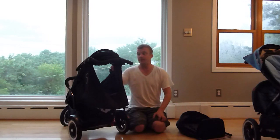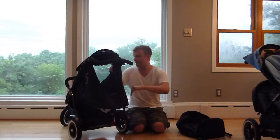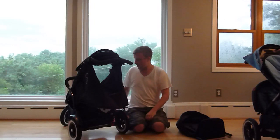But, as I said, the wheels are 2 inches smaller. So I'm 6'2", I pushed this all over the neighborhood, fully loaded, and I found it a little too short for me. So I think anybody around 6 feet and over might find it a little too short for them. Other than that, I actually really like it. It's just like your standard Phil&Teds, which is good. And it's smaller, it's cute.